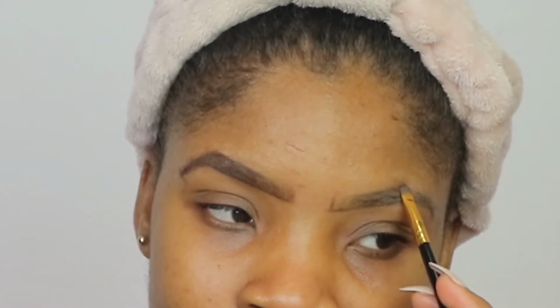Take more product, and you do the same motion that you were doing before. So you ensure that you start exactly where your hairs are. Do not overline your hairs, please. Wherever the hairs are sparse, focus on the strokes. But if the hairs aren't sparse there, you really don't need to.